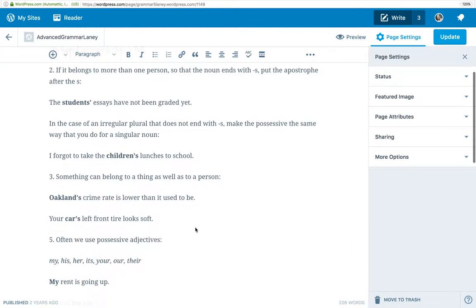In the case of an irregular plural that does not end with S, you make the possessive the same way you do for a singular noun. So I forgot to take the children's lunches to school. Here's an irregular plural, apostrophe S.